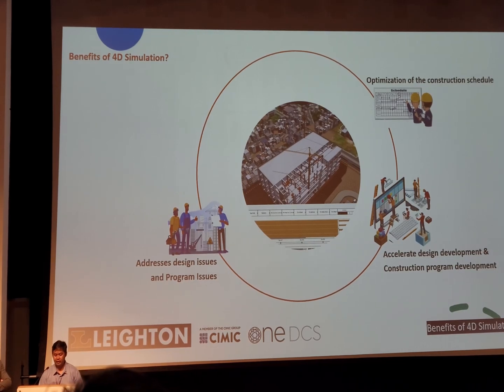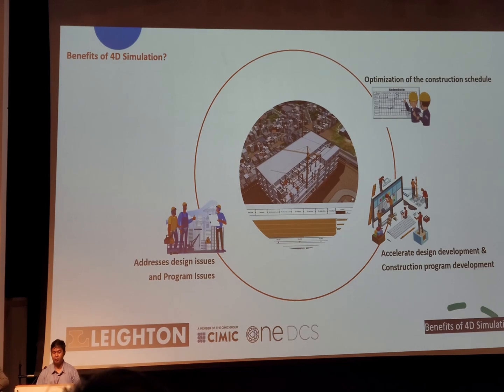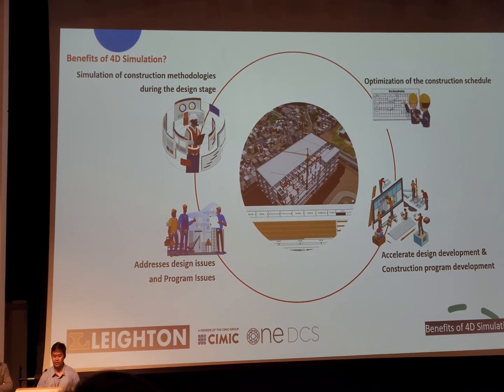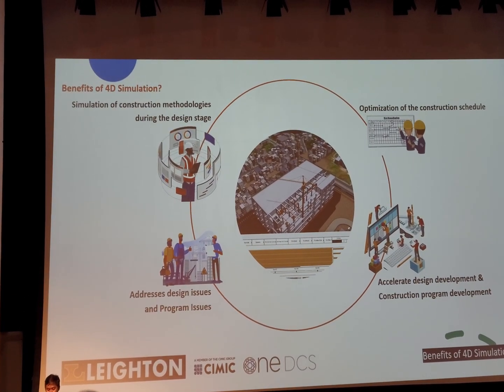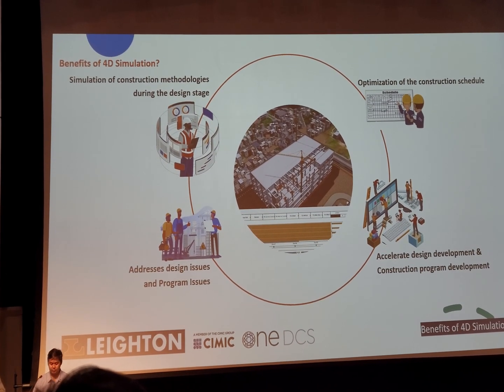The more the number of iterations we perform on the model, the more the number of issues is raised over the period of time. And lastly will be the simulation of construction methodologies during the design stage. So the simulation helps in rehearsing the way we construct. Doing this before we construct helps the contractor to minimize rework and add value in design development.